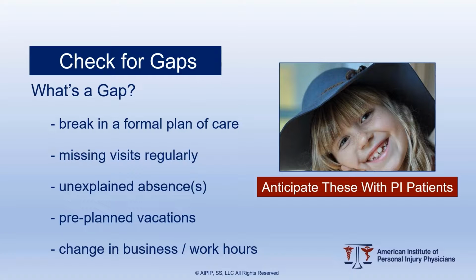This can happen at any point. It doesn't have to happen at the beginning. But even if they're missing visits regularly, or there's an unexplained absence for an extended period of time, what you want to do is anticipate these with your PI patients. You should write this down and start thinking about some of the steps we're going to discuss to have in place so you anticipate these.